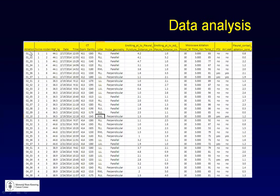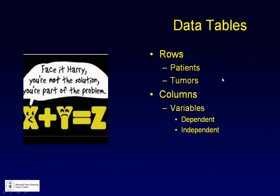So just going back, here we see our subjects in each of the rows, and each of the columns is a different variable that we're measuring on the subject. It's important to note the variables that are dependent variables and the ones that are independent variables. And we're going to talk about what those mean in a second.